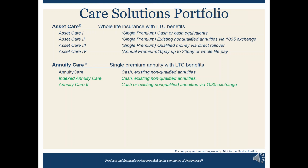And this really should be titled Repurposing Non-Qualified Annuity for Long-Term Care. Or another way of saying it is tax deferred to tax free for LTC. So I'm going to walk through these advantages, focusing my energies, of course, on the annuity care solutions, and specifically our Indexed Annuity Care and Annuity Care 2.